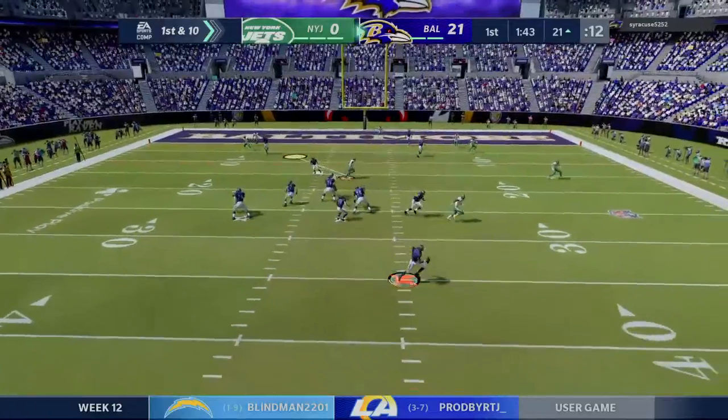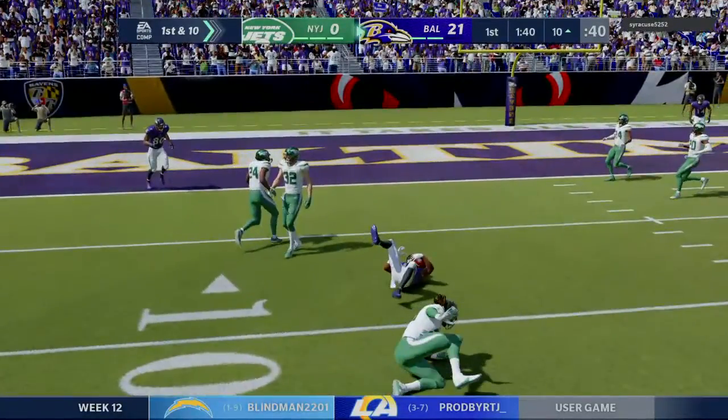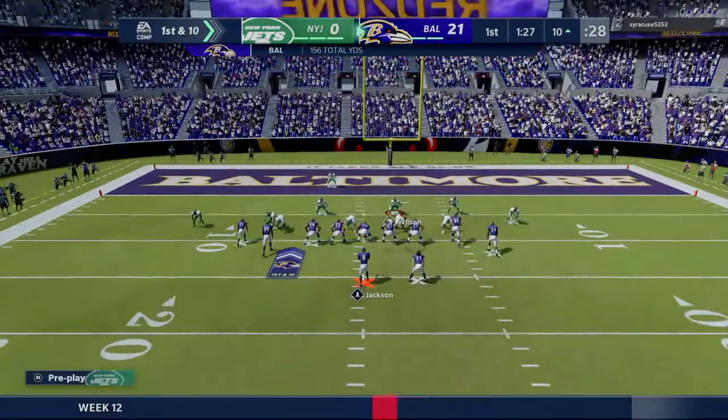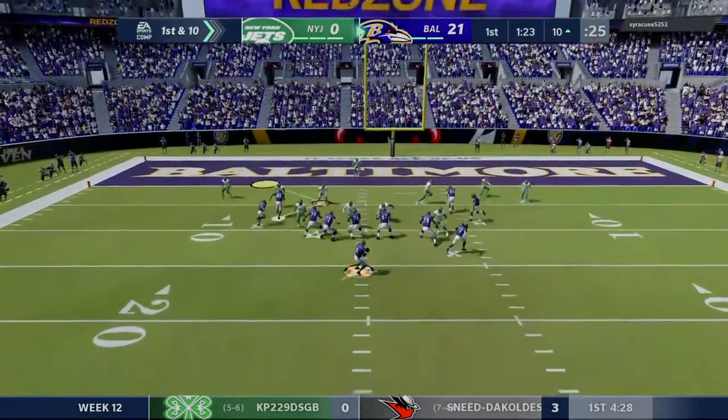Jackson will throw again. They'll roll him out right. Looking left side, it's complete. He's got it. And they'll get this down to the 10. 11 more yards that go around, a first down as well. That's another Baltimore first down.